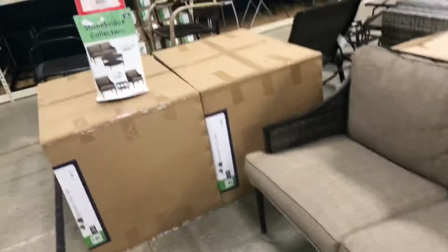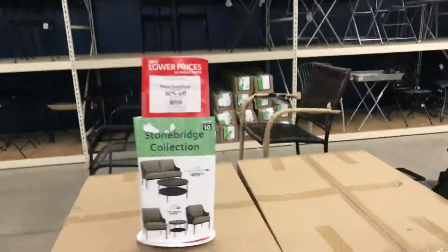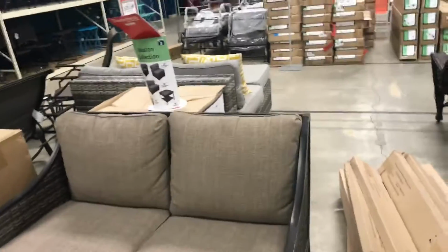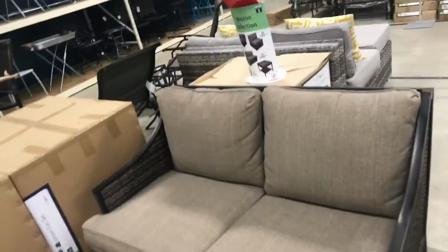So they have this set here, and they actually have it for 50% off, which is pretty good. So that's $4.99 for this chair and this table. Yeah. So it'll be 50% off of that.